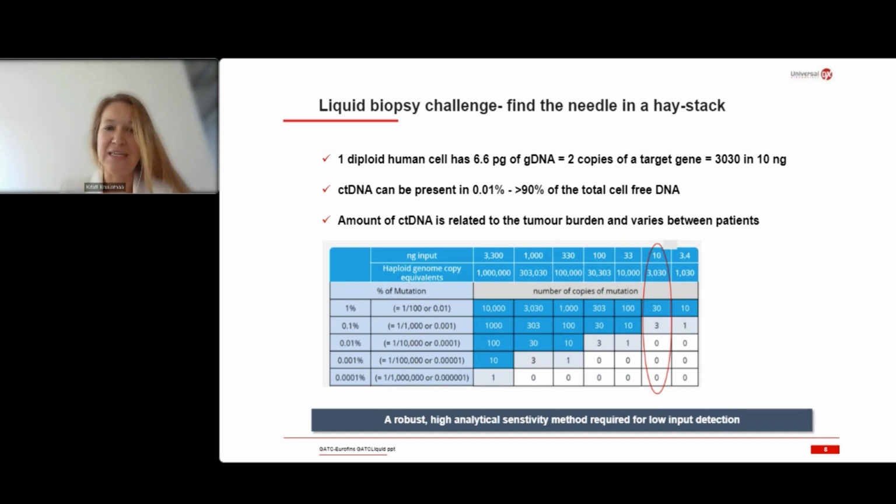It's kind of a needle in a haystack situation where you really have to have methodologies that allow you to take the most out of those 10 nanograms, those 3 copies or even fewer. So every fragment matters, every molecule really matters. And unfortunately, most of the conventional methodologies have drawbacks when dealing with such low amounts. For example, if you're looking at methylation and you need to do the conversion with bisulfite in the conventional way, you would lose 70% of your starting material. So if you're losing 70% out of your 3 copies, you're left with nothing.